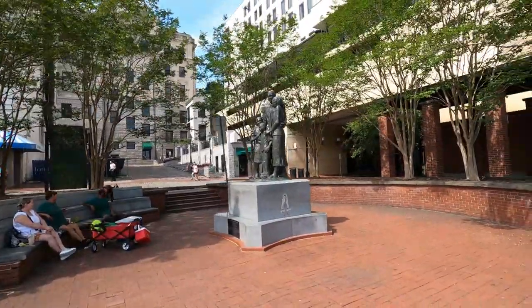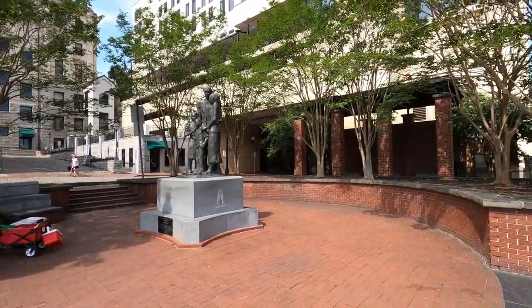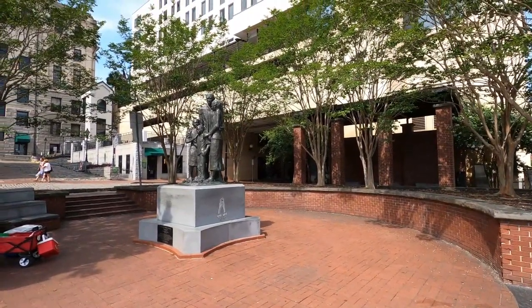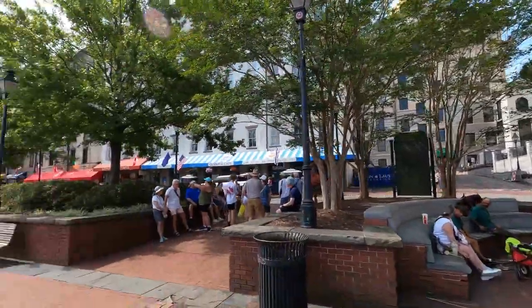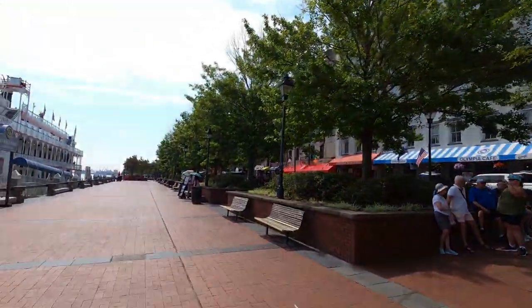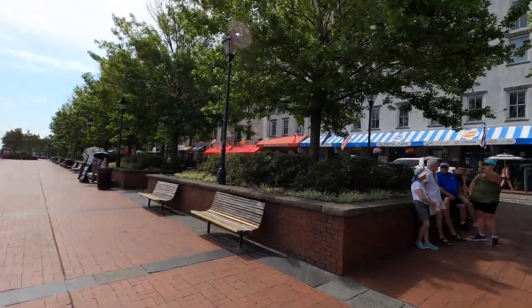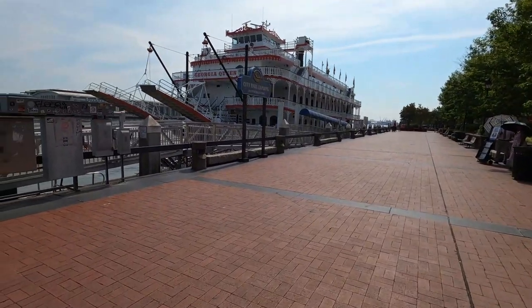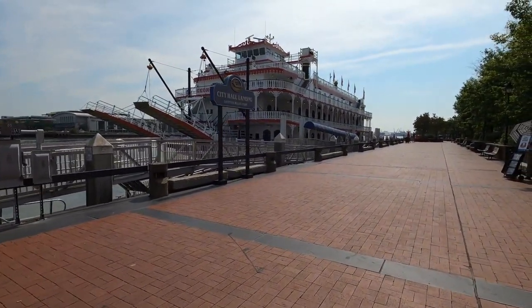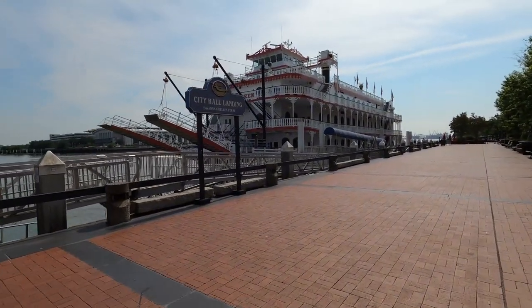There's a monument to Black American families, I believe. Pretty. Here we're getting into some cafes. Typical tourist kind of stuff. City Hall Landing is where I am now.